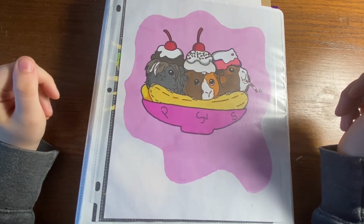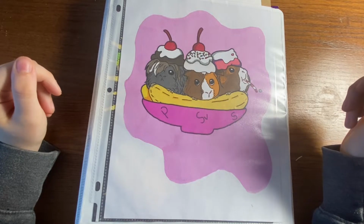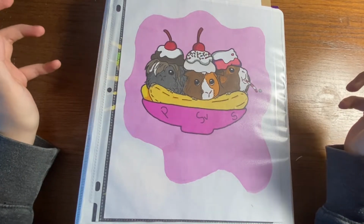Today I'm going to be showing you all of the books that I have colored pages in, and I'm going to be showing you all the finishes.